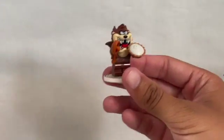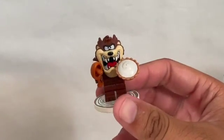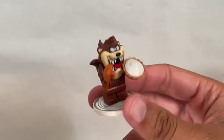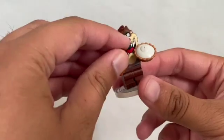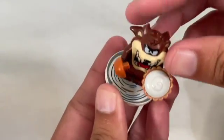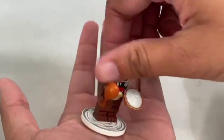So while Stitch may be my favorite Disney character, my favorite Looney Tune though is Tasmanian Devil from the Looney Tunes CMF that came out in 2021, yeah, last year. This minifigure is really cool. They did not skip out on accessories. I really like this base that he's on. You can spin it on him.